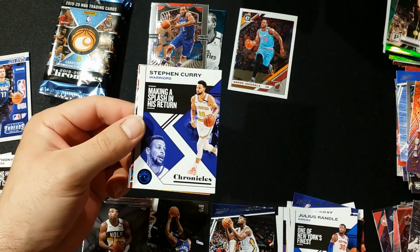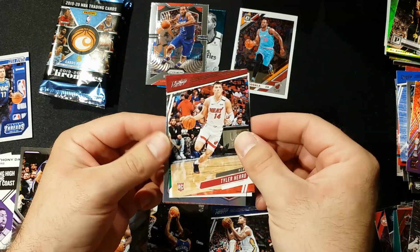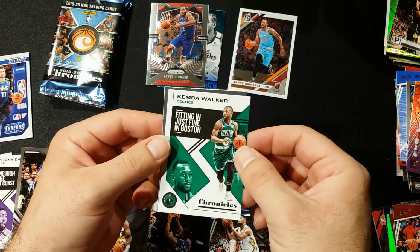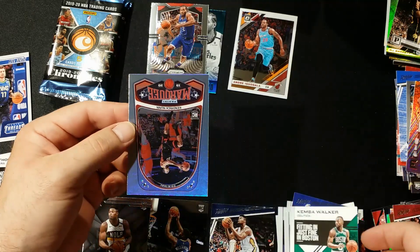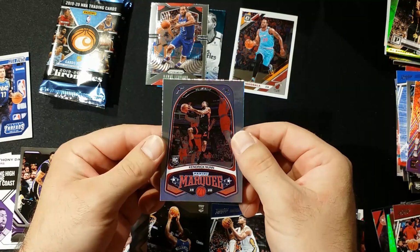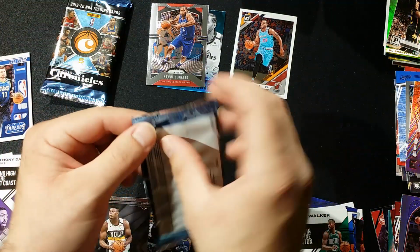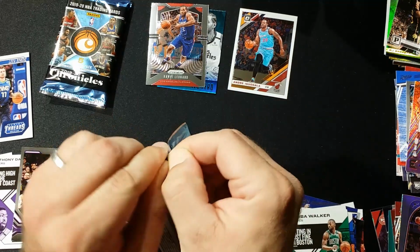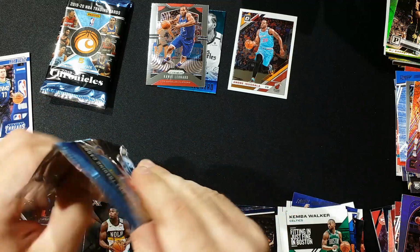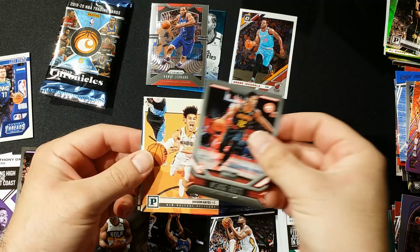Romeo Langford. Steph Curry. Hey, Tyler Hero. There he is. Kemba. Kendrick Nunn. There you go. Some of that heat. All right, let's keep it going. Finish strong here, Mega Box. Let's finish strong. It's cool seeing some of these updates, though. I have not pulled any of those yet, so got some cool cards.